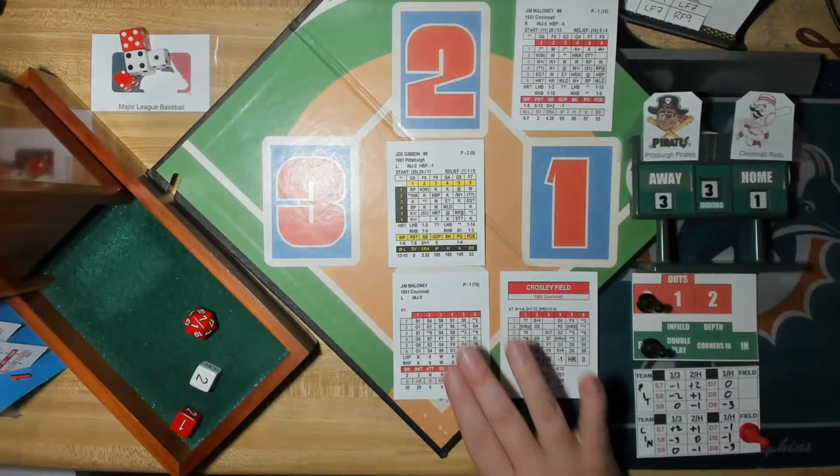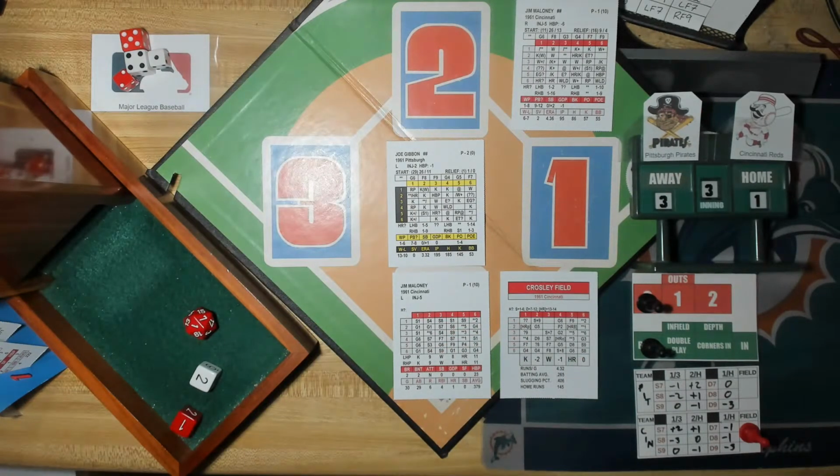Leading off for the Reds will be the pitcher, Jim Maloney, 379 average, a homer, 4 RBIs. Maloney, not great on the mound, but pretty darn good at the plate. 379 average, that's almost a ringer. Could use him as a key hitter one day, as a pinch hitter. And I got to remember that in case the Reds make the postseason.